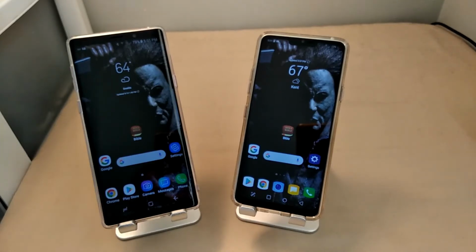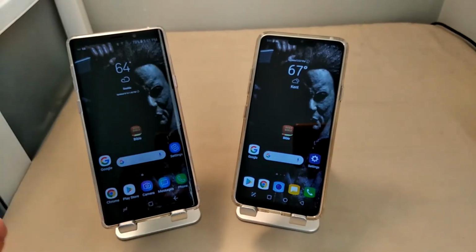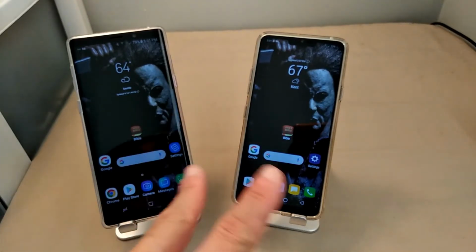All right. Now, the build quality, I've got to say, is pretty solid for both of these devices. It's par for 2018, I guess. You've got Corning Gorilla Glass 5 on the front and back of both, which gives them that wireless charging capability. Both of these devices have dual camera setups. I'm sorry, they have dual cameras on the back. They have 8 megapixel selfie cameras on the front, both of them.